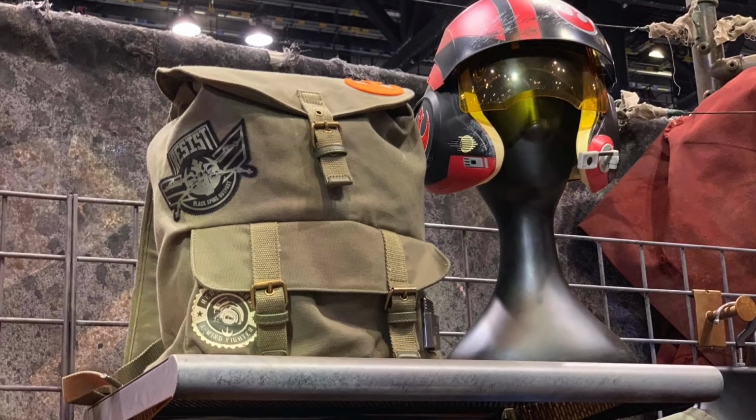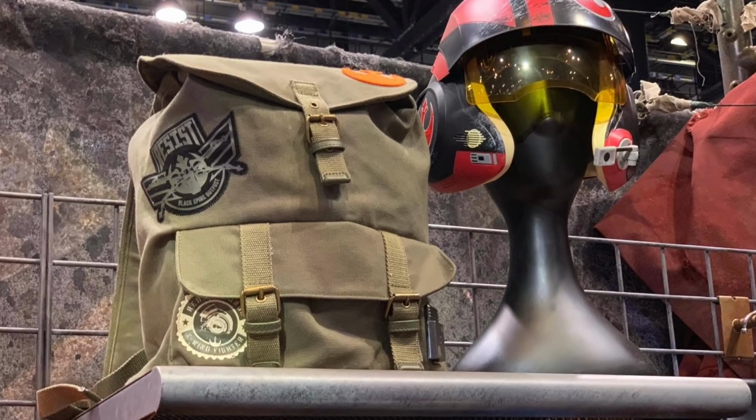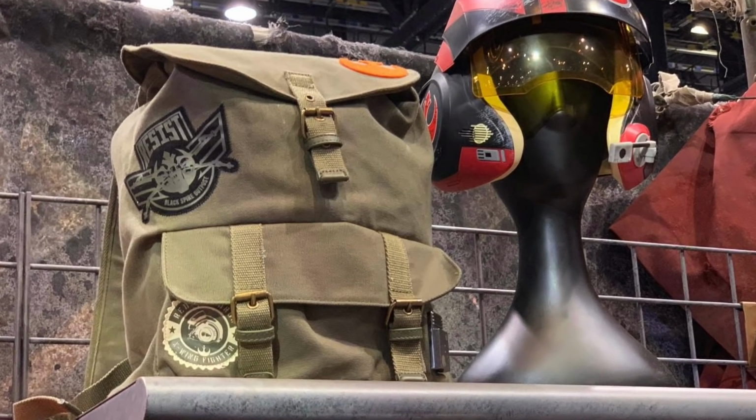You can see there's a Rebellion symbol on the top, a Resistance symbol. And then there's another little patch. What does it say? X-Wing Fighter Red Squadron. That's cool. I like the look of that. I like the look of that a lot, actually.